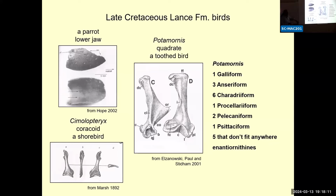Yeah, big marine things. Pelicaniforms are, frigate bird, I think. Pelicaniforms are pelicans. Cetaciforms are parrots. And five that don't fit anywhere, and some enantiornithines, which is a group of birds that are from that Chinese spot that I told you earlier. There's a bunch of them known there.